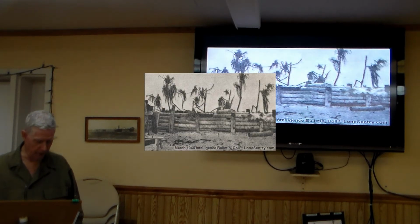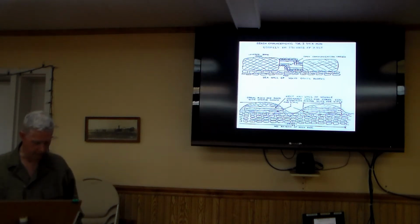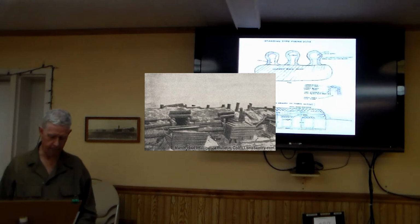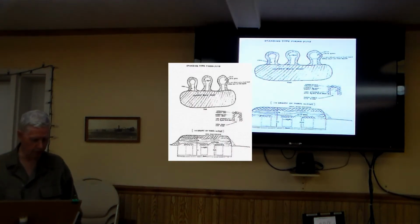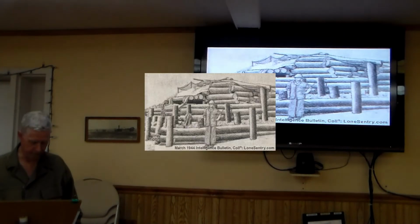Every 5 to 20 feet is a bunker, with 30 inches of sand between 2 walls of coconut logs or reinforced with concrete, and firing pits connected by trenches. Coconut logs are fibrous, strong, and resist splintering when hit by high explosive rounds.